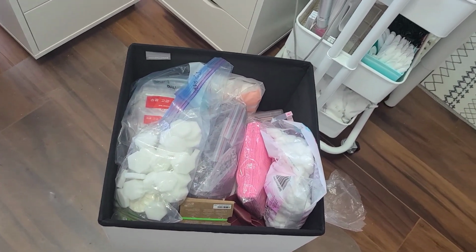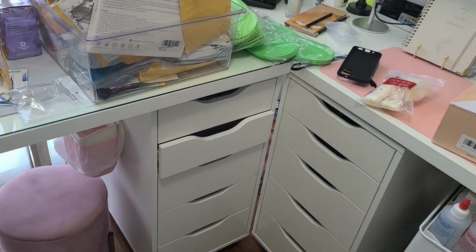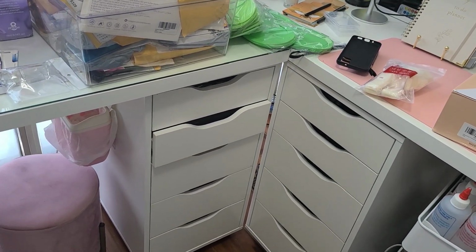What is garbage? What can be a little reorganized? Restock any of the drawers or anything that needs to be restocked. And that's kind of what I want to do today. So I'm just going to set you guys up a little differently. I'll put you guys on the big one. And then I want to try to organize the haul stuff a little bit.